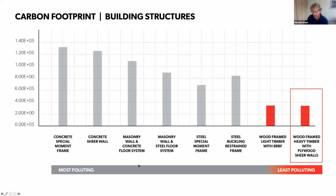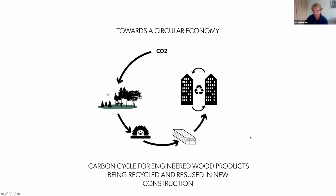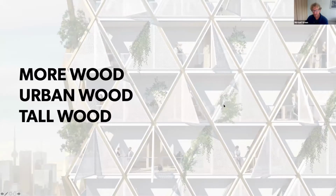What that starts to look like then is, when you are choosing a structural system for a building, this sort of general trend is what the carbon footprint looks like. And you can see on the right, the least impactful would be wood buildings, ultimately in almost every single environment we look at. So as we move in general from a very linear economy to a very circular economy, we believe that wood, and the reason, again, my firm has decided to be a 100% timber company, is that ultimately it's the only pathway to a truly circular economy.